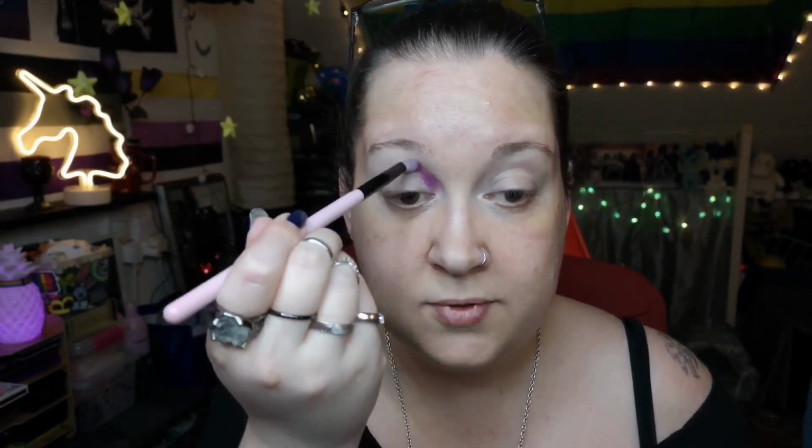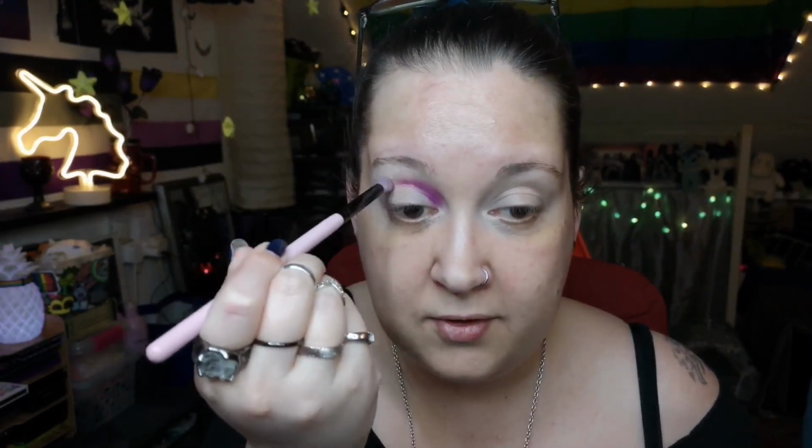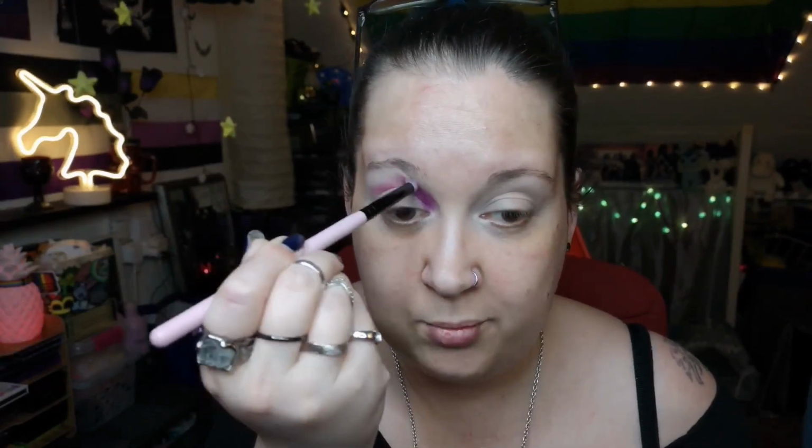So very fruity today. I'm just going to take the first colour on a sort of medium-sized fluffy brush and go around the sort of outside of where I want the shape to be.